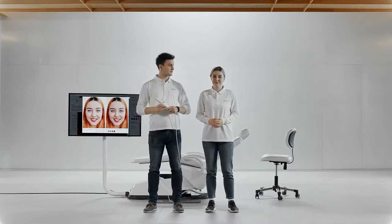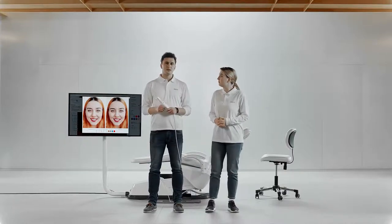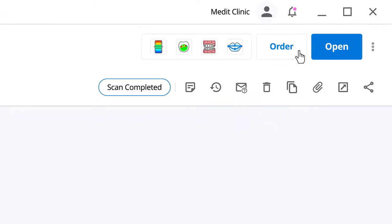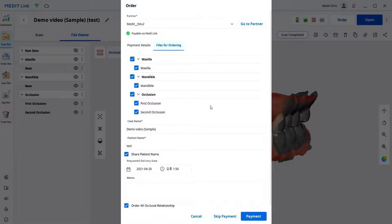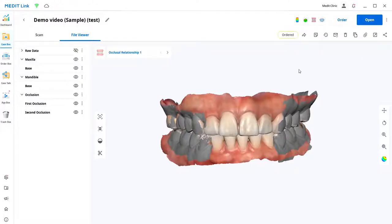Okay, we're done with the patient consultation. Now what do we do with the scan data? With Medit Link, you can send your orders to the lab quickly and easily, just like this. You can also check all your patient's records in one place for your convenience. All that's left to do now is to wait for our partner lab to send us the lab work. That's it. We're done.